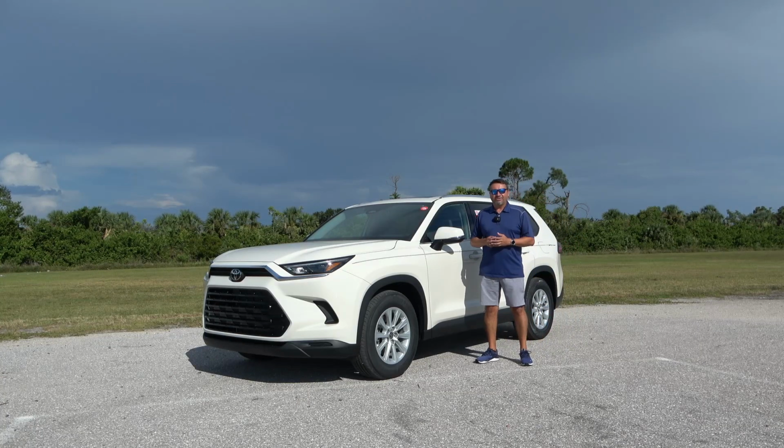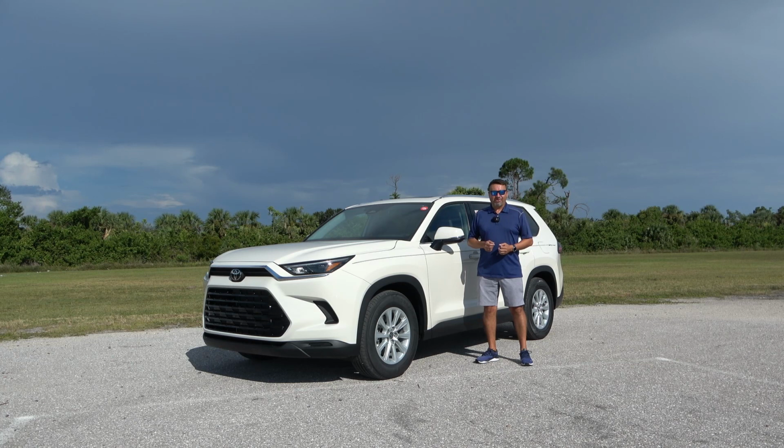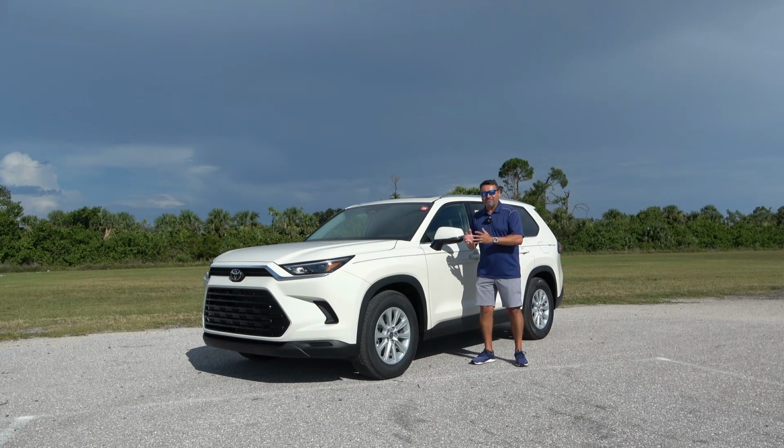I'm here at Gettle Toyota of Charlotte County in Punta Gorda, Florida, checking out this brand new 2024 Toyota Grand Highlander. Now, this is a base trim level for the Grand Highlander, and I'm gonna try to see if it provides enough value for the money to be the best trim to get.